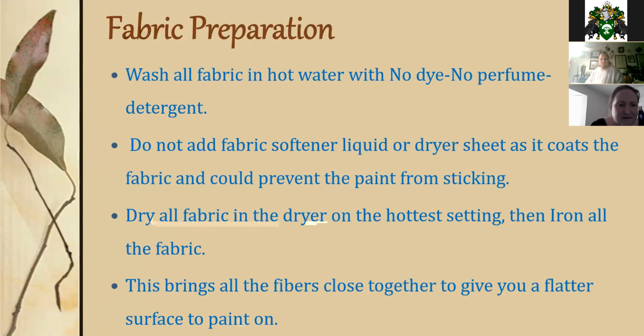The next section is fabric preparation. So when you get your fabric, whatever item that you're going to use, you want to wash it in hot water to get it pre-shrunk as much as possible. The reason for that is that you also want the fibers in your fabric to be tighter together when you paint, because you want some paint to go between the fibers, but not all of it. As you paint and it dries, it's going to pull the fibers together. So you want as even a weave as possible.